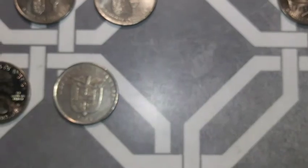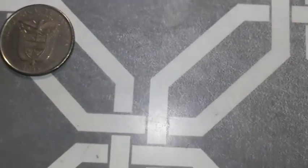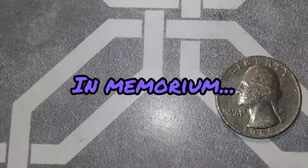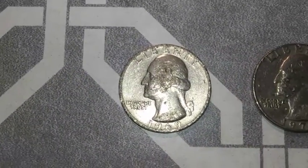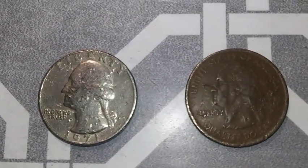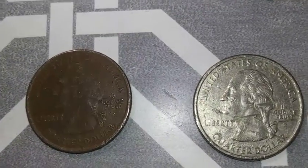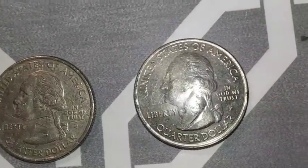And fortunately, there weren't too many of these, but in memoriam, those coins that have had better days and are now reaching their final days. Fortunately, this box did not produce too many of these, but they will go back out into circulation to live the rest of their lives.